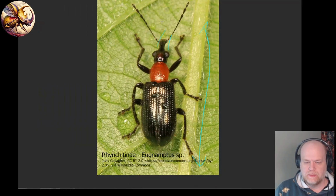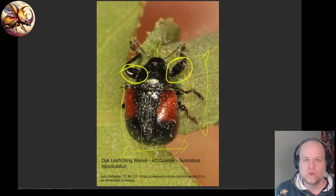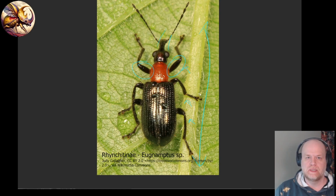The mandibles tend to be flat. Again, the teeth are on the inner and outer margins, not just the inner margins. The legs are largely subequal, meaning that they're roughly the same size and thickness. You don't have that enlarged femur on the front legs like you have in the Attelabines, like in this oak rolling weevil. And then the tarsal claws, you can't see this, but if you had a microscope, you could see it. The tarsal claws on the end of the feet are appendiculate, so they have little membranous appendages attached to them.